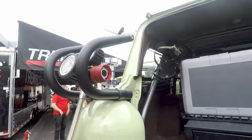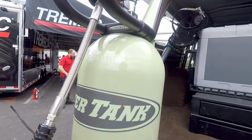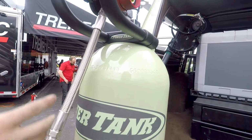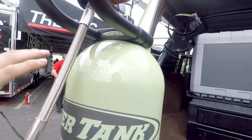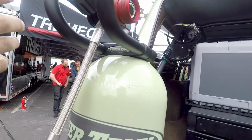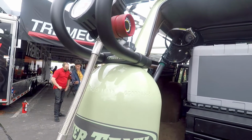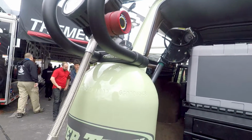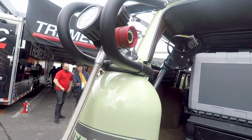It's the same system as a scuba tank, so you have to take it to get filled somewhere that'll do that. But you can do CO2 or nitrogen in these, because you can get more volume with CO2 or nitrogen than you can oxygen. That allows you to safely run your air tools and everything else you need to do. You just need the pressure. So this is a great kit for doing what you need to do off-road.